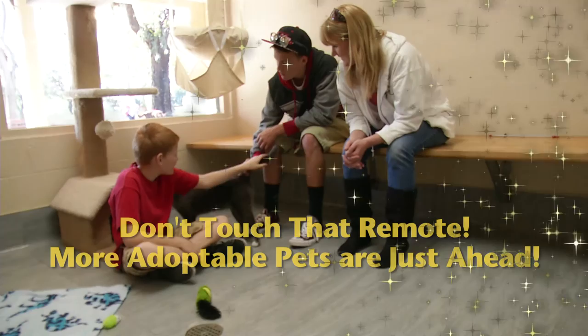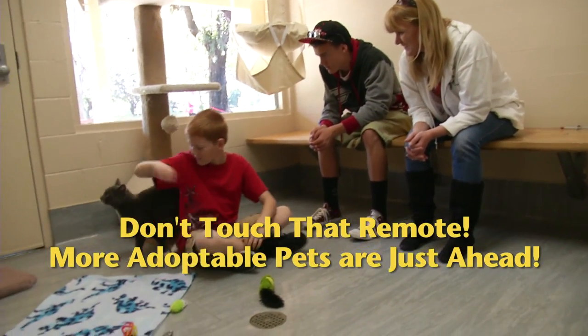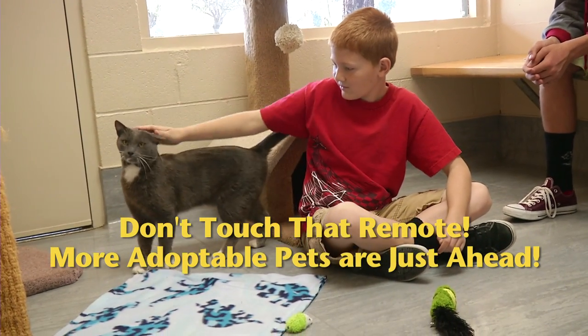A kitten with big green eyes and snow white paws. I know for certain she'll be climbing my curtain, leaving her hair balls on the floor.